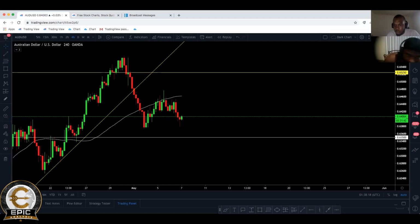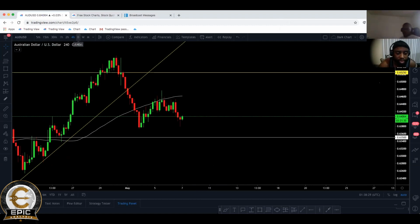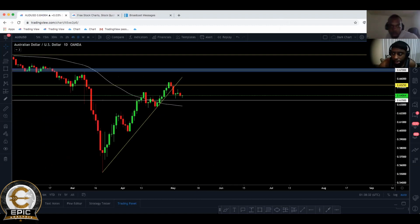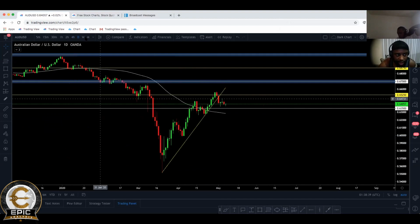Solid breakdown by Ryan. I'm gonna just cover a few pairs that I was looking at. So, for example, let's start with AU since I gave that out. Overall, I'm bearish across the board on the Australian dollar. I'm looking at AU on the daily.